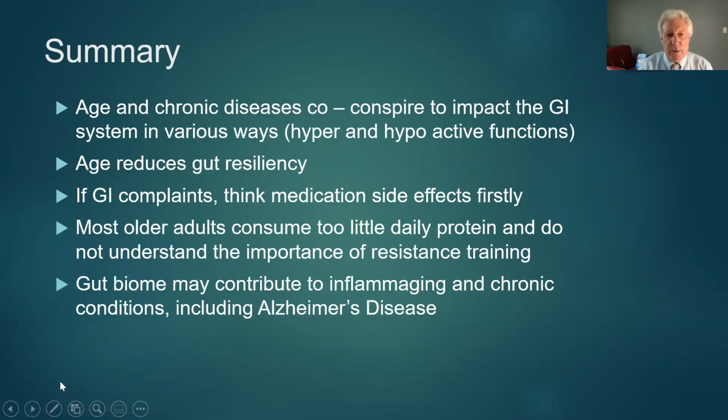And then most older adults really don't take in enough daily protein. And I think both providers as well as the older adult population do not understand the importance of strength training. Because there's just a steady beat of the drum, those muscles go down, down, down. And that's why we've seen a 150% increase in fall rates over the past decade, because we're not addressing this issue of consistent resistance training. And then finally, just a side comment is that the gut biome, or the bacteria, may be changing with age, and it may predispose, in some studies, towards memory disorders such as Alzheimer's disease. And so they're still studying that relationship between the bad bacteria causing inflammation and then contributing to long-term changes in the brain.